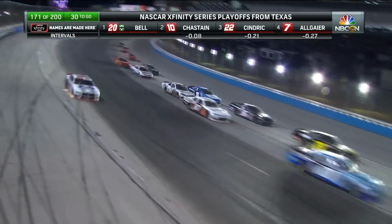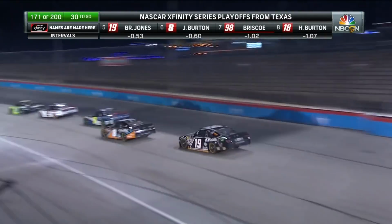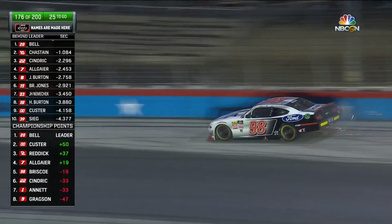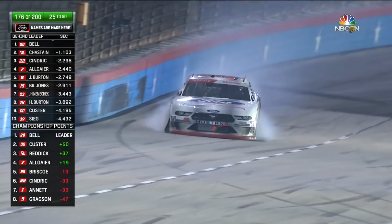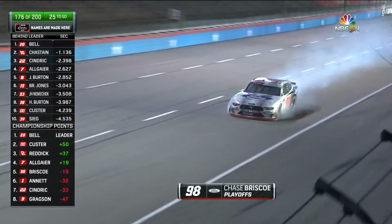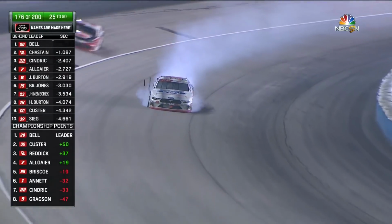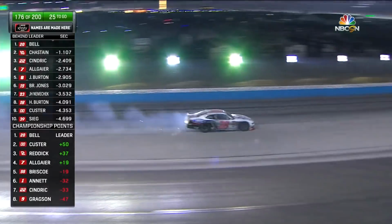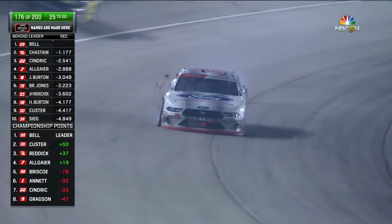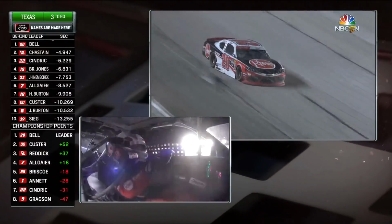And away he goes. And an issue right front. Briscoe. Right front flat, it looks like, on Briscoe's. Can he get by and around? Still sparks flying from underneath. And now that right front tire is down. Yeah, this may bring out the yellow. We see some parts and pieces kind of falling off. No, still on the green. See, now the tire completely coming apart. Shredding, but he's down on the apron. Not in the groove. Trying to get all the way to pit road. Now 3 to go for Bell.